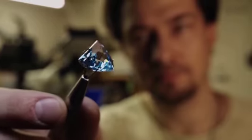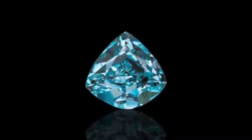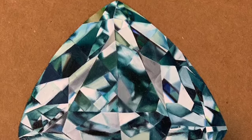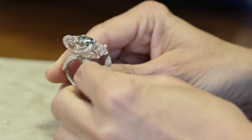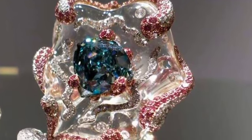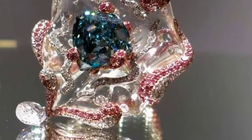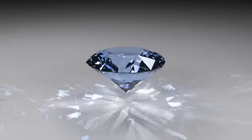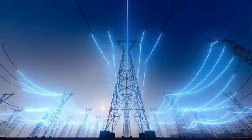Blue diamonds, infinitely rarer, their captivating deep-sea color is caused by the presence of trace amounts of boron. The famed 45-carat Hope diamond, the most famous gem on Earth, owes its fancy deep grayish-blue hue to the single element. This trace boron allows the diamond to absorb red and yellow light, resulting in the iconic blue.